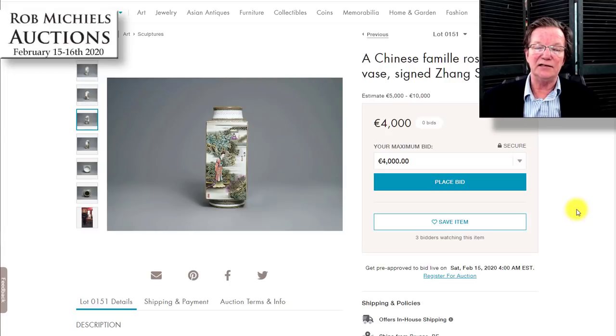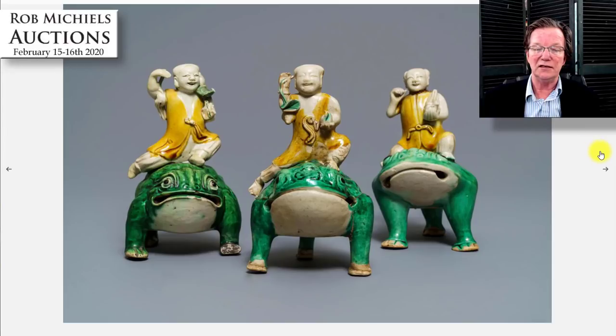This is a heck of a nice Kong, and by a known artist, Zhang Song Mao did the work. It's estimated at 5 to 10,000 euros, but it's very big. It's about double the size of the typical Kong, or nearly double the size. So you want to check that out if you like contemporary porcelain. And if you've never looked into it, you might want to. I think it's an undervalued area of the market.